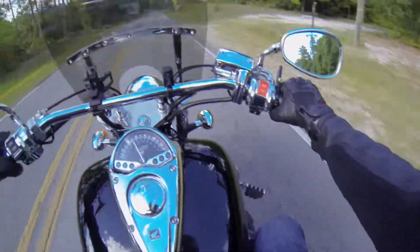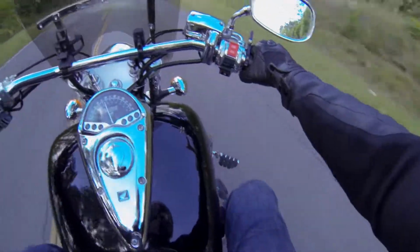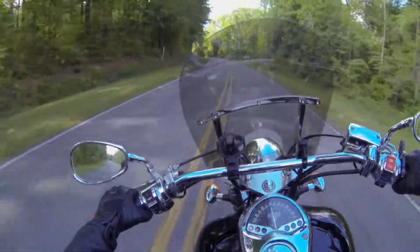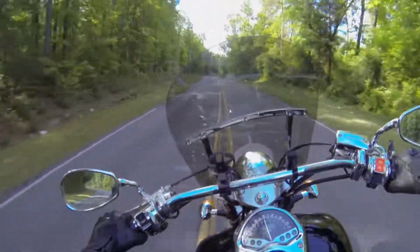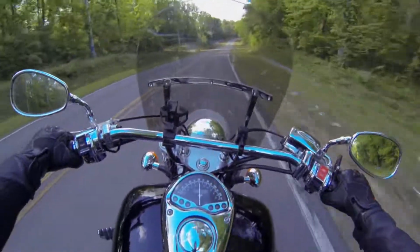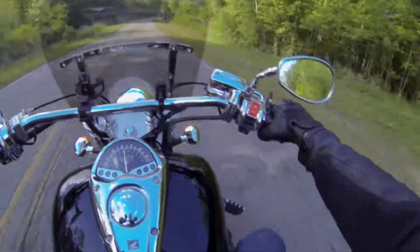I was afraid it'd be a little warm with this Alpinestars GP Plus R2, I believe is what it's called, leather jacket on, but it's actually a leather jacket made for summer riding, so it feels pretty good. Probably feel a little better if I didn't have this windshield in front of me, but it works, you know. Keeps the bugs off of me, so that's pretty nice.